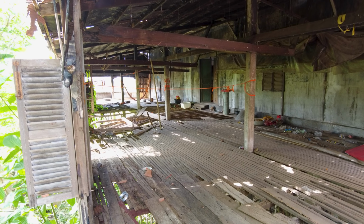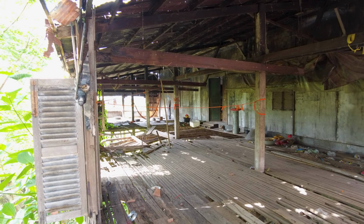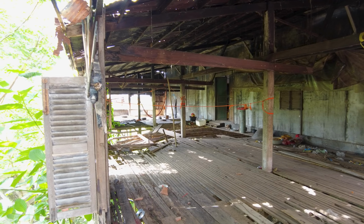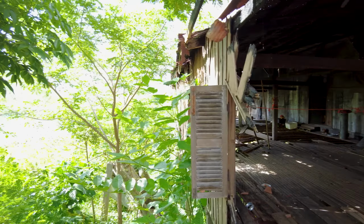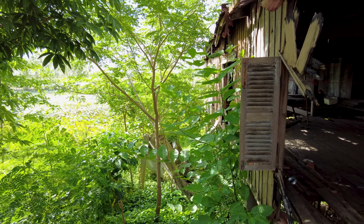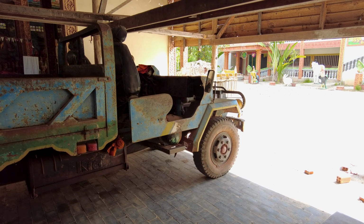Jeez. So this is the structure that I could see before I came in. The whole floor of it's given way there. There's a bit of its roof down there in the water. Wow. Don't know how much of that you can see, but geez, dangerous. Thought I'd come and have a closer look at this old whatever it is.